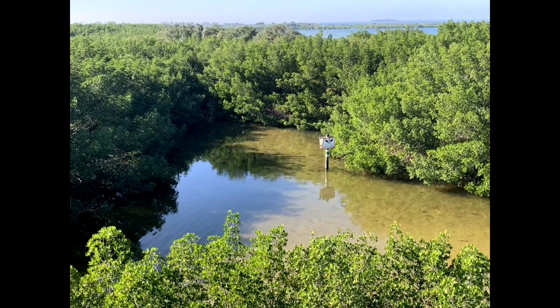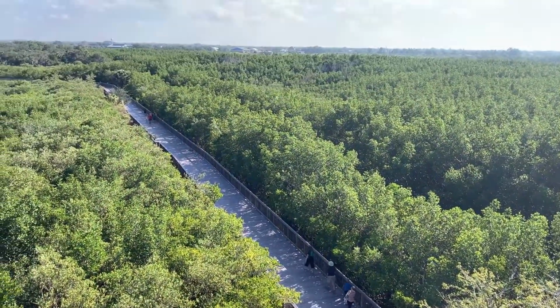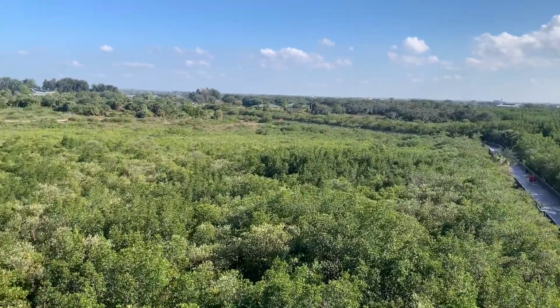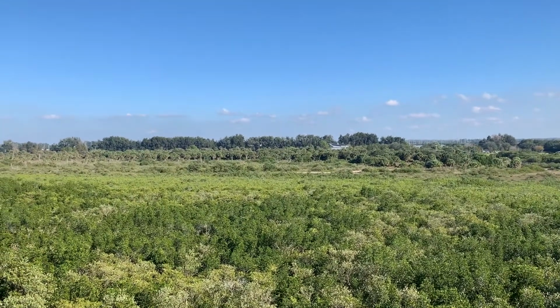But I got to the top of the tower, and the view from the top was absolutely amazing. If you look back down the way you came up, you can see the boardwalk through the mangroves, and it looks like it goes on forever. You can watch it disappear off into the distance. If you keep scanning over to your left, you can see the Manatee Viewing Center. I'm not going to lie to you, it looks a lot farther than 3/4 mile away. It looks a long ways away.